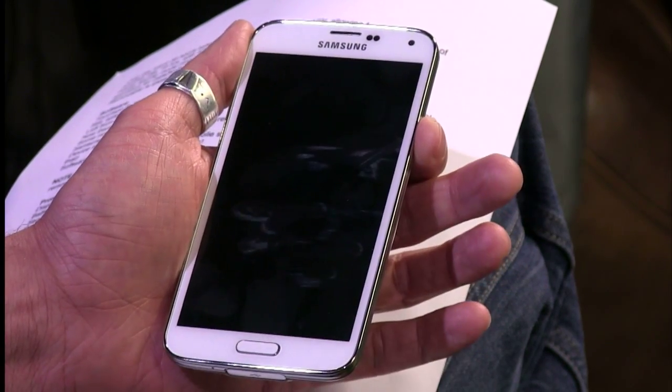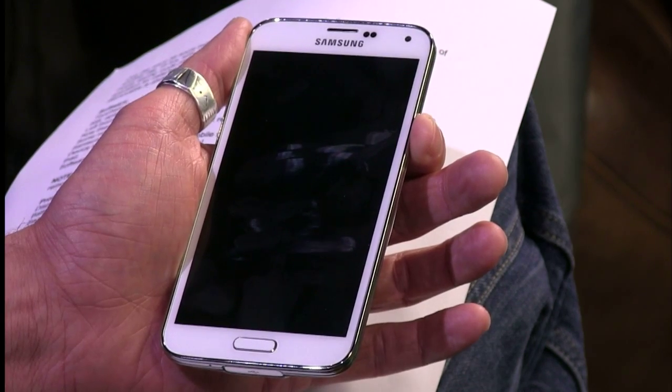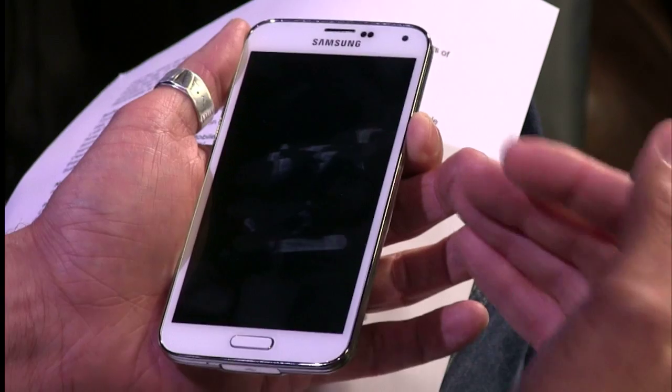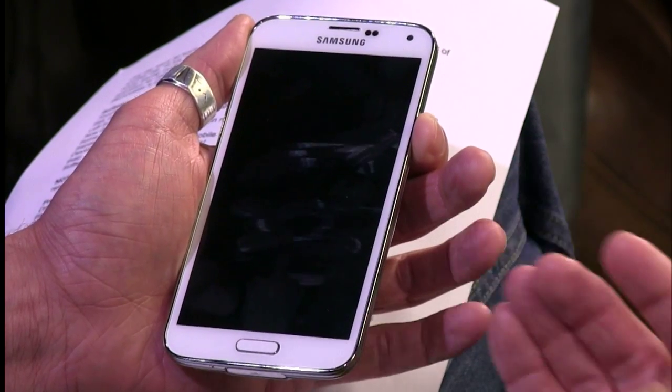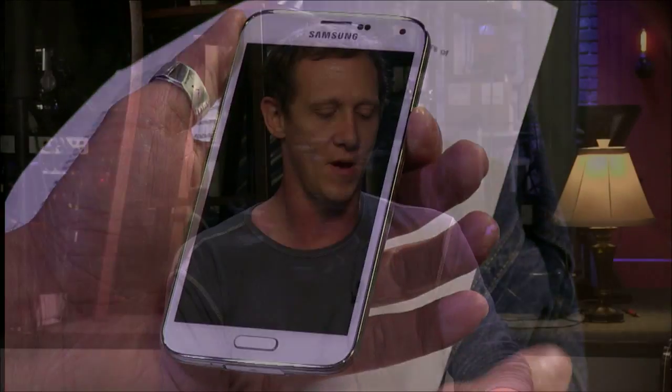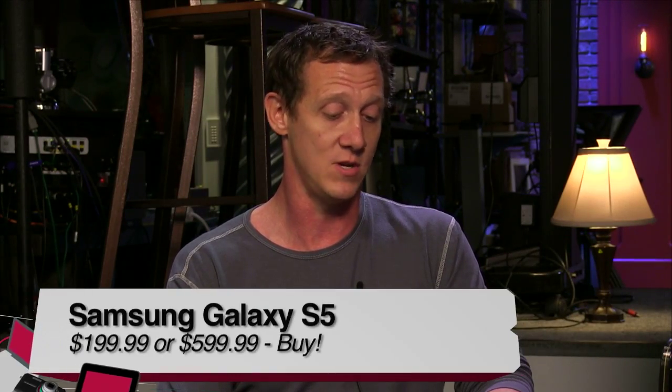But I'd say my verdict, I'd buy it. I think it's a fantastic phone if you know what you're getting yourself into. If you're not, like me, dead set on getting a vanilla or a Google experience phone, and you want something that has a little bit more bells and whistles, the Galaxy S5 is a fantastic phone, and I would definitely consider it. Awesome. Thank you so much, Jason.